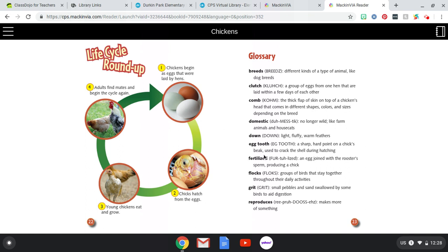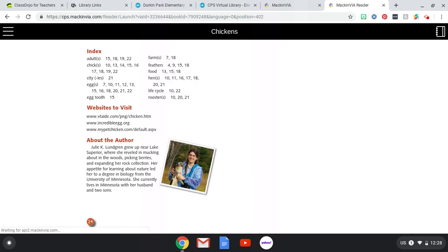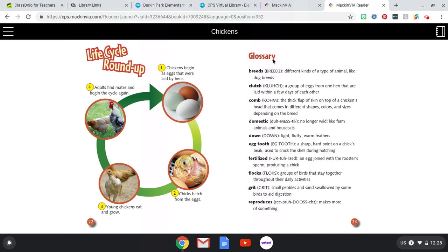And I know I've got a lot of good chicken books at school, but unfortunately I can't get to them. But here, if you're looking, we've got a glossary that gives us the definitions in case we don't know what something is. Like, if you don't know what a clutch is, it's a group of eggs from one hen that are laid within a few days of each other. So like I said, a chicken can only lay 1 egg a day. So she'll just collect a bunch of eggs underneath her. We don't let our chickens do that because ours are unfertilized, so we take our eggs every single day.